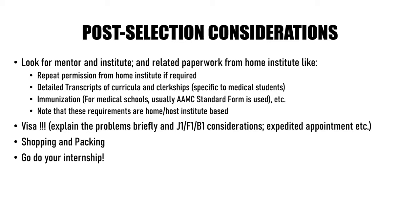For medical schools, usually the AMC standard immunization form is used, but all of this will be told to you once you get an acceptance; the administrative coordinator of your mentor will help you out with all of this. I'm just saying that some paperwork might be required, and some is based on your home college, like the repeat permission or curricular transcripts. For Hopkins, I'll be speaking shortly.